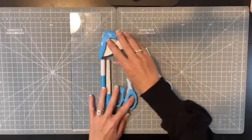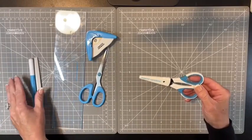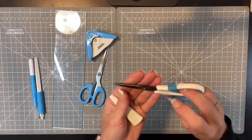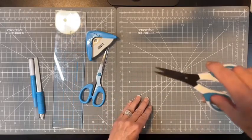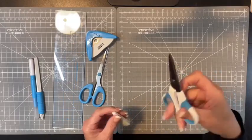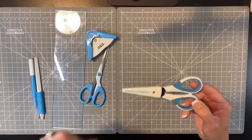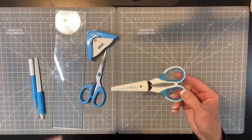Let me talk about these little micro tip scissors from Creative Memories. We don't want to lose this stuff. These are great little scissors for very intricate and small, quick cuts for fussy cutting, to get around some real detailed items. These are $10. They're awesome. So I have multiple different pairs. This one I'm just showing from Creative Memories. You can find them at many different craft stores. So there's the micro tip scissors, great for fussy cutting and smooth, quick little cuts.